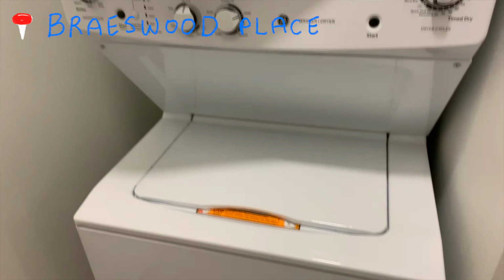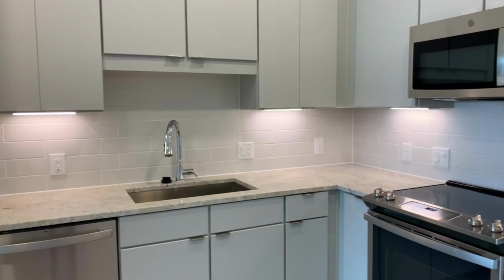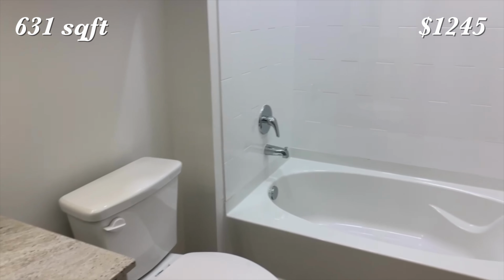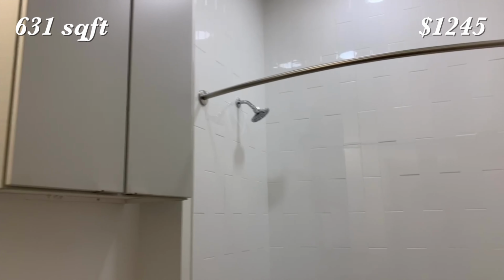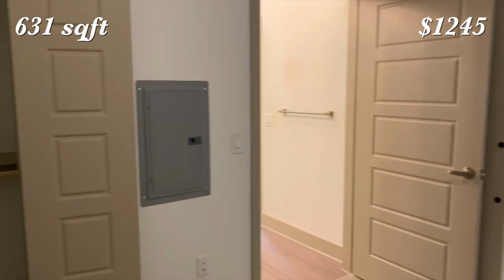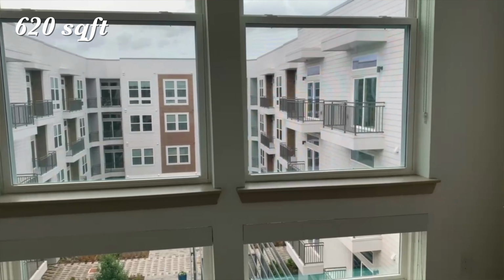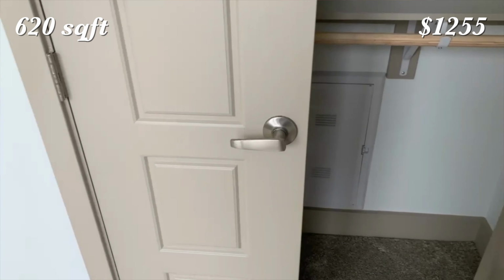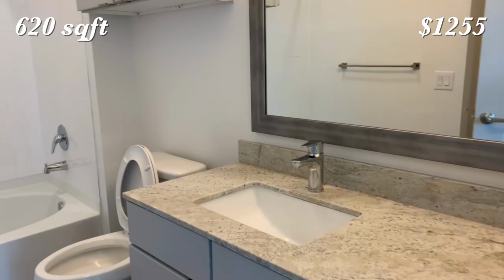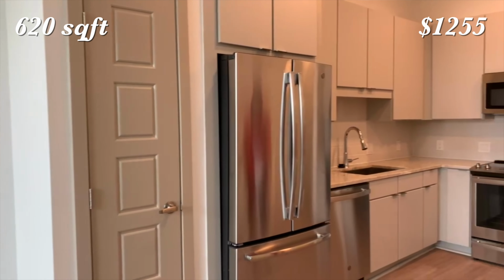So these next apartments were in this neighborhood called Braeswood, which is actually really close to the Texas Medical Center. We looked at 2 units here, and the first one was 631 square feet for $1,245 a month. And the second one was 620 square feet for $1,255 a month. I think the price difference was due to where the apartment was in the building. In terms of the similarity of the rooms, they were actually quite similar, except the placement of the bedroom was further back in the second unit, and the second unit didn't have sliding doors like the first one.